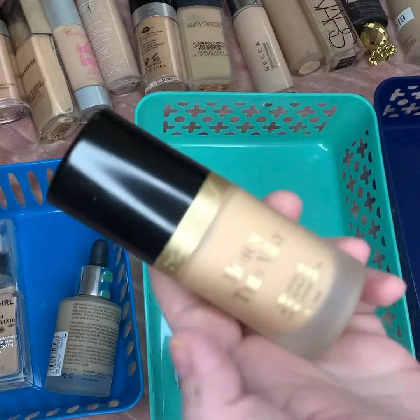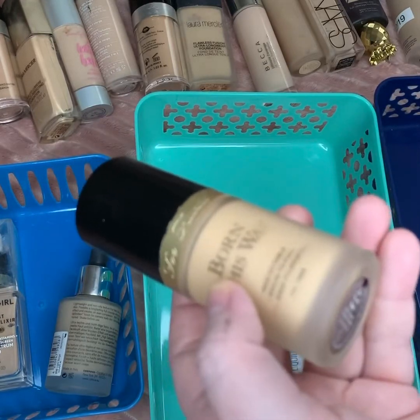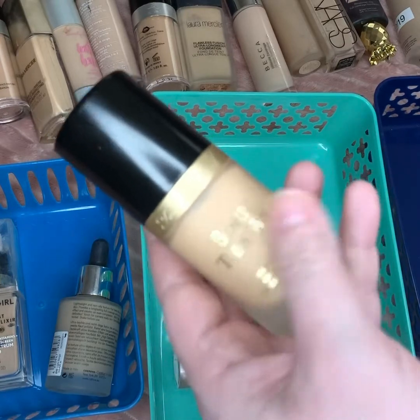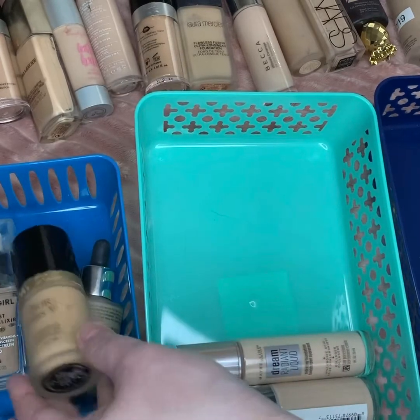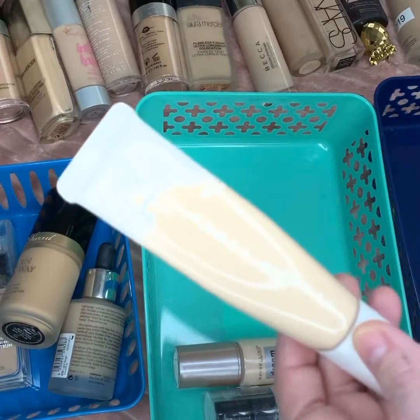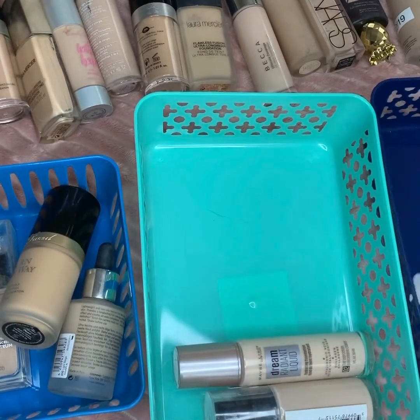This is Too Faced. This is probably either expired or near expiring. It is starting to have more of an orange tone than it ever had before. It's changing the color, so I'm going to declutter that. This is Fenty Beauty's Moisturizing Foundation. This is one of my absolute favorites of all time. I'm not going anywhere with that one.